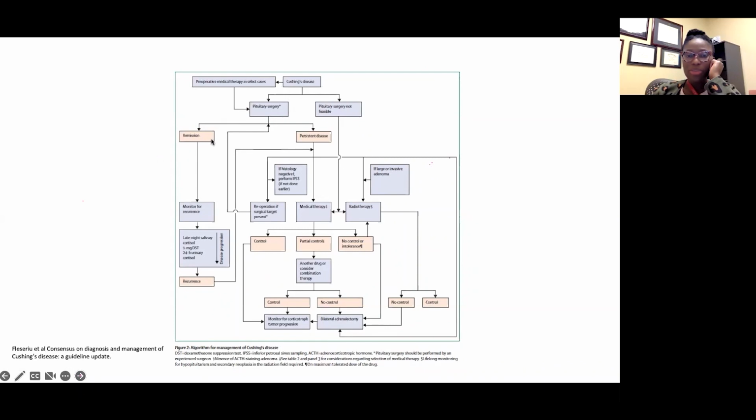Ideal scenario, surgery provides them remission, and then they have to be followed for recurrence. The remission rate, if there's clear evidence of tumor on MRI, depending on where you look, is somewhere in the 60 to 80% range in a high volume experience center. And then in terms of recurrence, again, it's not 100%, so you have to monitor it.